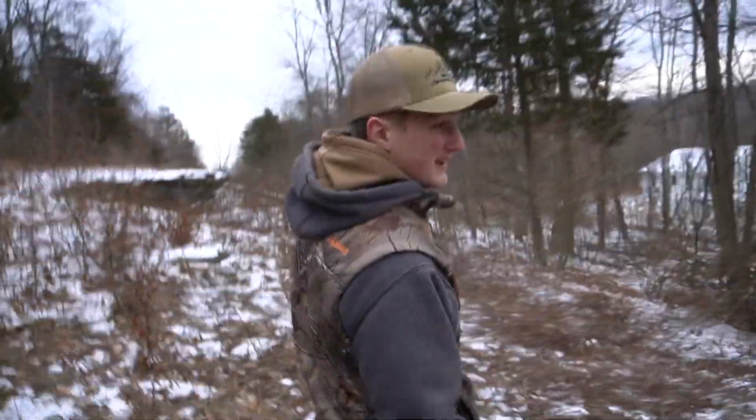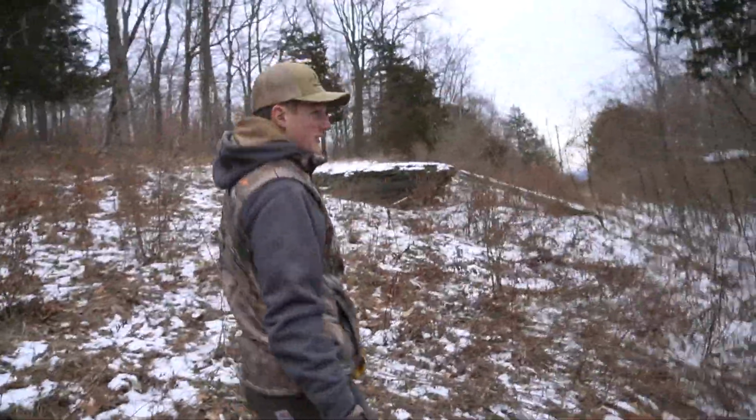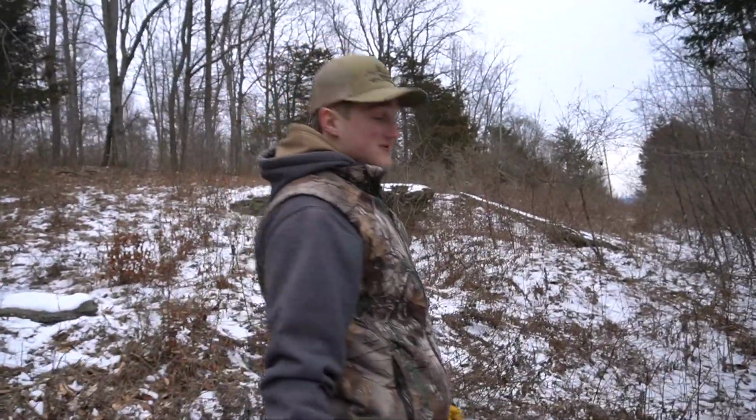That was probably close to 100 yards right there, I'd say. So now we're gonna go bring the dog out on the leash. I've been trying to leash train her. She's getting better at that.